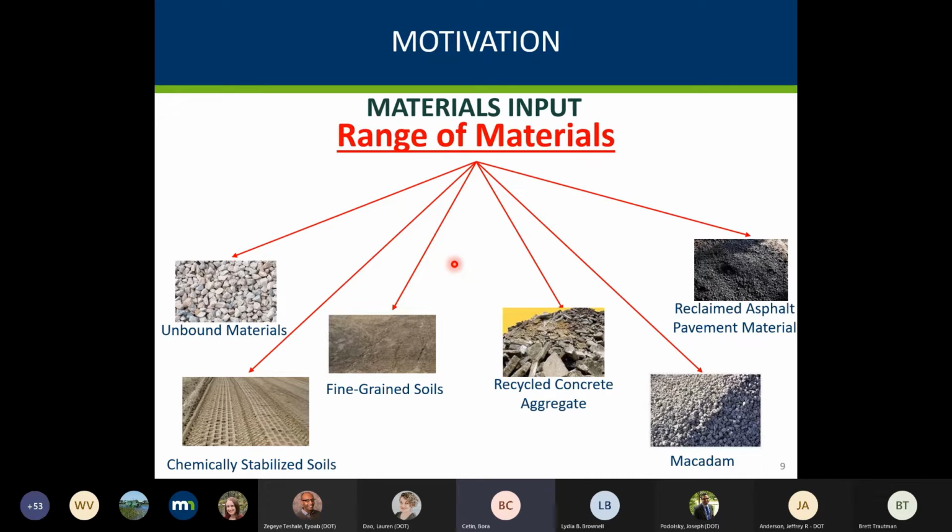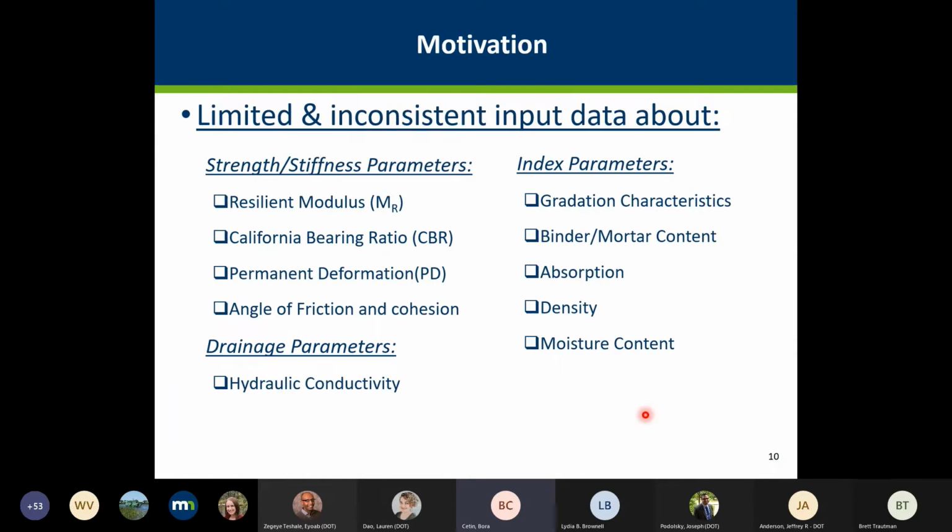And when it comes to that, there are a range of materials that can be used for the pavement-based foundation systems. And in this particular study, the focus of the work was really on the use of recycled concrete aggregate (RCA) and RAP materials, recycled reclaimed asphalt pavement material, to be used in pavement foundation systems and what their input parameters are.